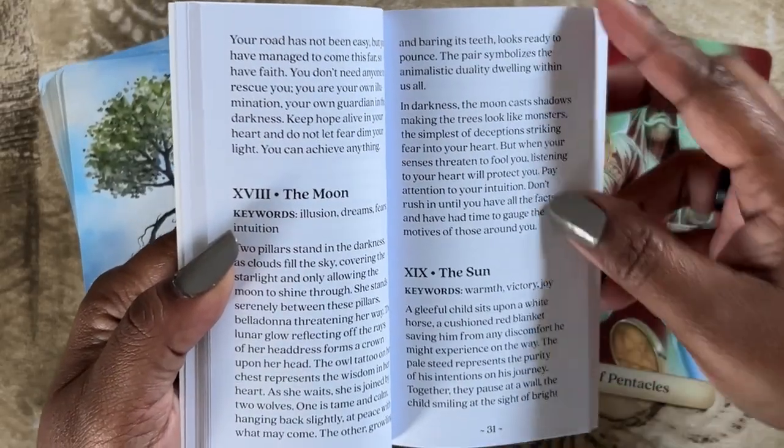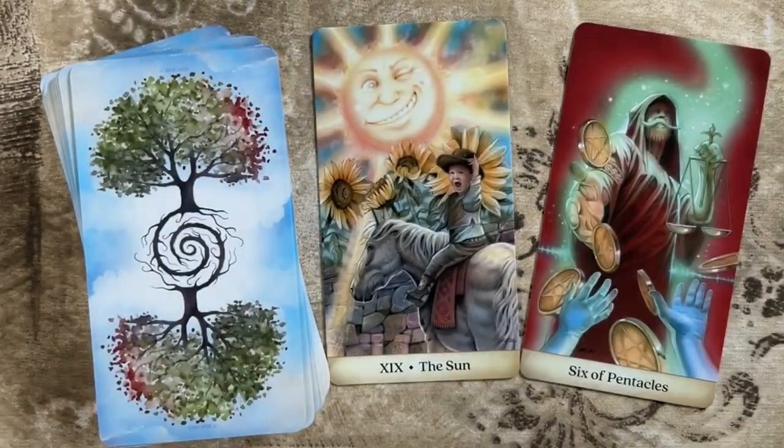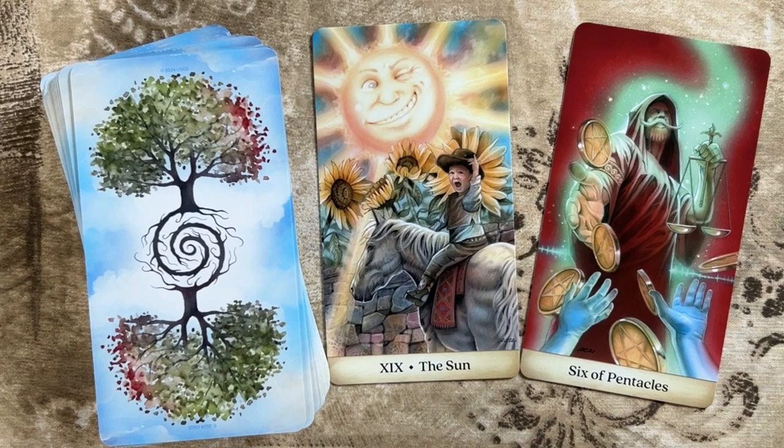If you would like to read it for yourself, here's the write-up for the Sun. It says keywords: warmth, victory, joy. A gleeful child sits upon a white horse, a cushioned red blanket saving him from any discomfort he might experience on the way. The pale steed represents the purity of his intentions on his journey. Together they pause at a wall, the child smiling at the sight of bright sunflowers peeping over the barrier. The bright flowers encourage him, letting him know that he too will overcome any obstacles in his way. Suddenly, the warm sun shining beautiful rays upon them becomes cheeky and winks at the boy, telling him with one look that everything will be okay.